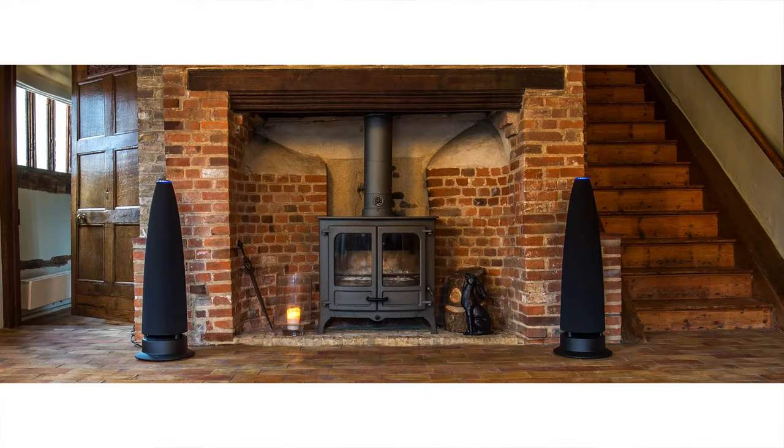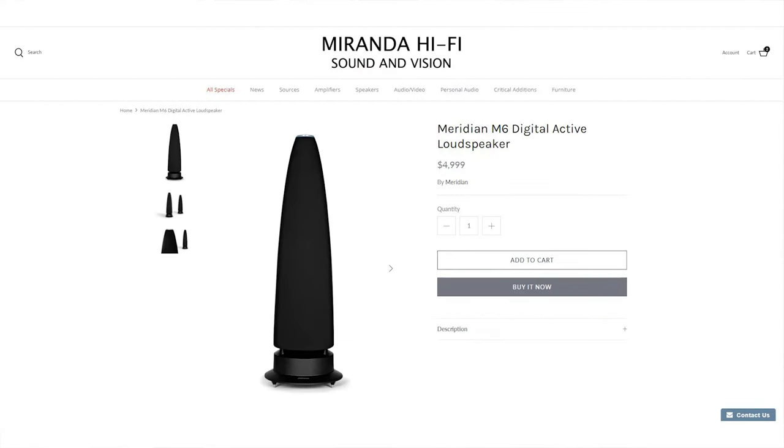To be honest, for the money that this costs, even second hand, I don't think the sound is absolutely blown out of the water amazing. I think for the money, you'd be better off spending just that little bit more and getting maybe a pair of Meridian M6 active speakers, because they will have a better sound quality.